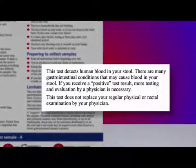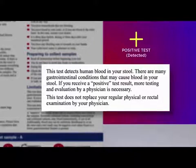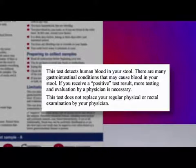This test detects human blood in your stool. There are many gastrointestinal conditions that may cause blood in your stool. If you receive a positive test result, more testing and evaluation by a physician is necessary. This test does not replace your regular physical or rectal examination by your physician.